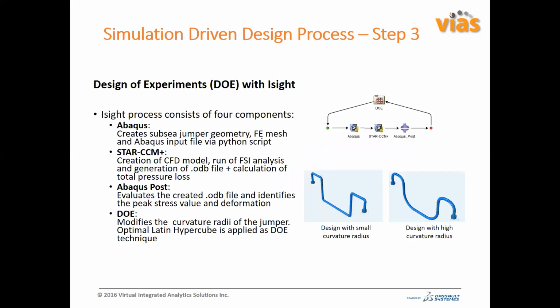Now here it shows the design of experiment module within iSight. It consists of 4 components. It uses Abaqus, which creates the subsea jumper geometry, FE mesh, and Abaqus input file. We have used Python scripting for that. Then Star-CCM+ is used to run the FSI problem, and then it creates an .odb file and calculates the total pressure loss. And then we used Abaqus post processing, which uses the ODB file and identifies the peak stress values and the deformation.